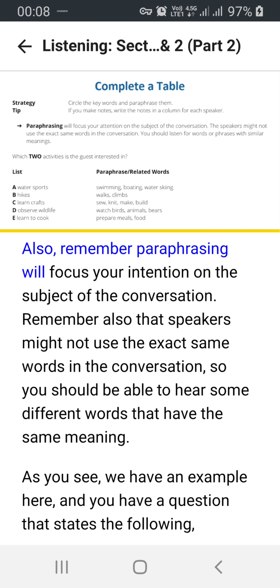Also remember, paraphrasing will focus your attention on the subject of the conversation. Remember also that speakers might not use the exact same words in the conversation, so you should be able to hear some different words that have the same meaning.